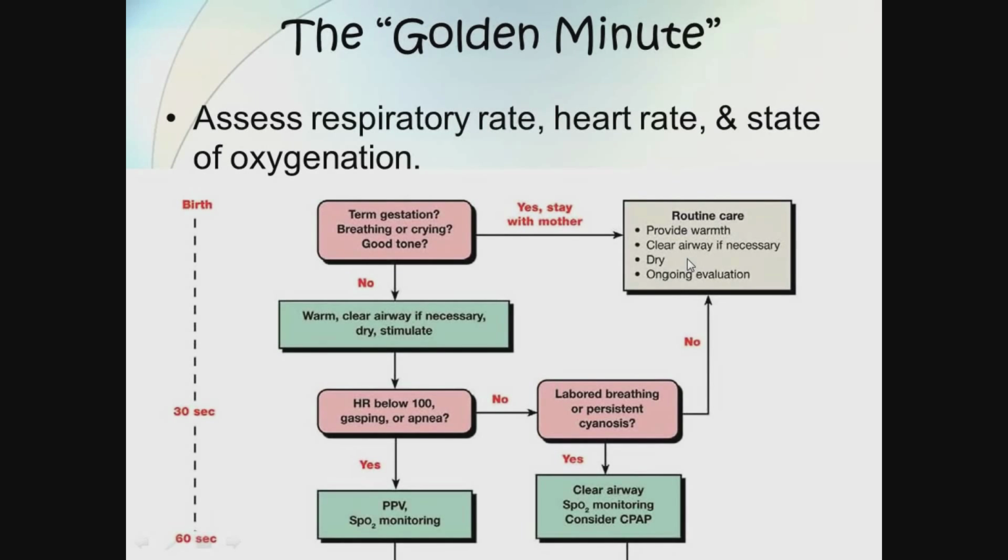Provide warmth, clear the airway, dry, and do additional evaluation. If those three questions are not all yes, if one or more of them is no, the first thing we do is warm and clear the airway, dry them, and stimulate them. The four things we talked about last time. We then do some assessment. The first thing we assess is the heart rate. If the heart rate is below 100, or if they're gasping, or apneic, we're going to do other interventions. If not, we ask: is the breathing labored, and is there persistent cyanosis? If yes, we do other oxygenation interventions. If not, we go back to routine care.